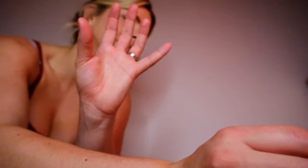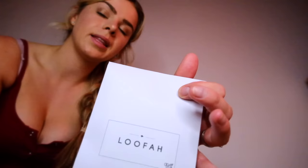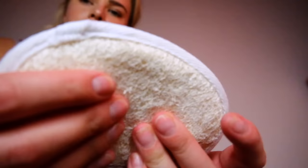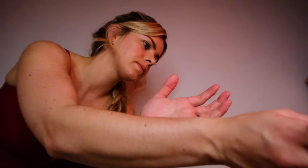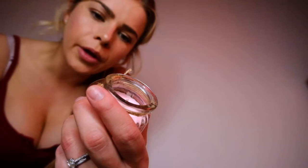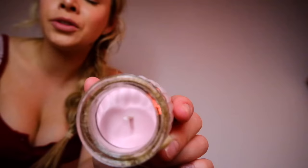We've got this here. Olive oil. What's this? Oh, it's like a little scrub. Amazing, bamboo and jasmine wings. That is unreal. That smells so good. Love that.